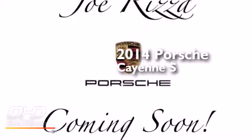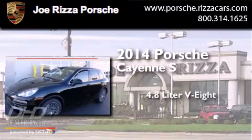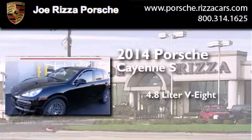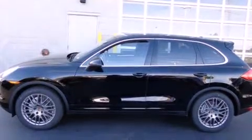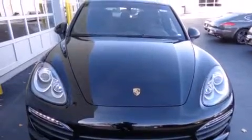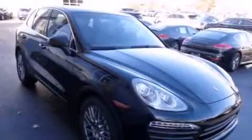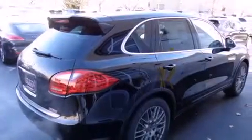This is a brand new 2014 Porsche Cayenne S. It has a 4.8-liter 8-cylinder engine, an automatic transmission, and all-wheel drive. Its top features include a sunroof, speed-sensitive volume controls, a double wishbone independent front suspension, traction control and stability control systems, and hill descent control.